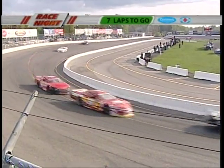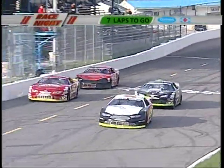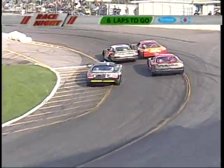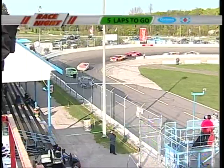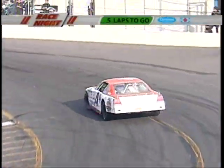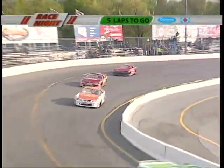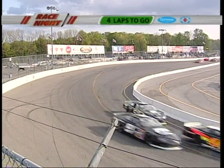They get through the lap cars. Halliburton's still your leader. Side-by-side battle with the 24 of Leonard Johnson and the 54 of Randy Bull. That battle is for seventh, the 24 and the 54. Four laps to go.